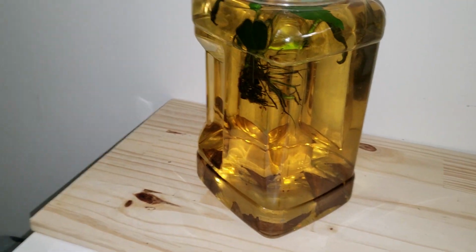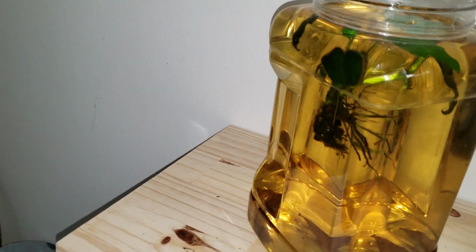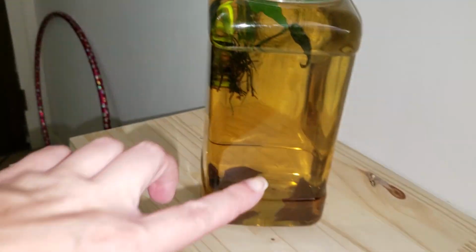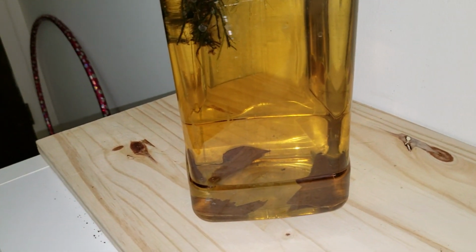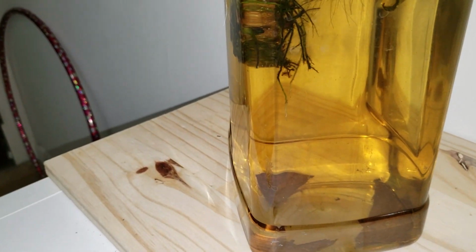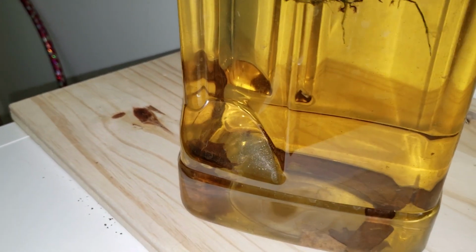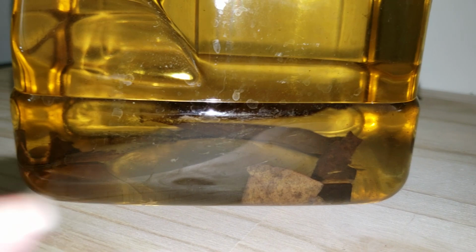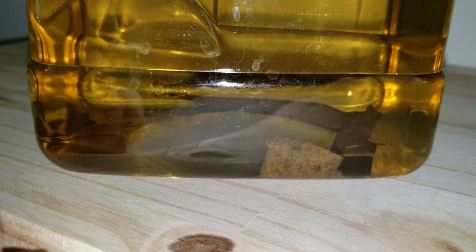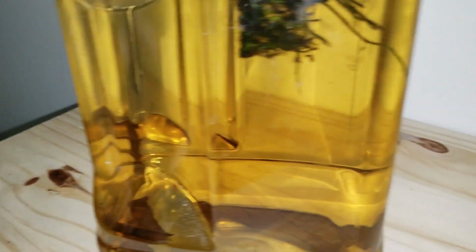I'm going to show you an example of how good these guys are at hiding. So this guy was in a jar. That was the jar that was right here. And I was looking through the whole entire container and I couldn't find the fish. And lo and behold, now he came out. But do you see? Right there? He was hiding completely flat under the leaf.